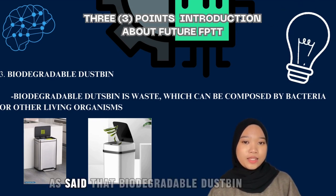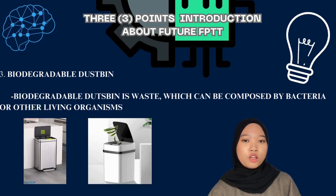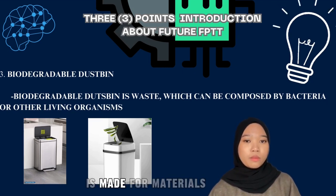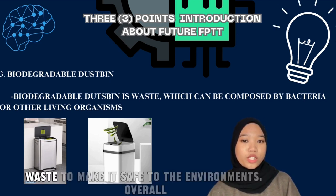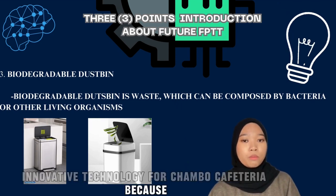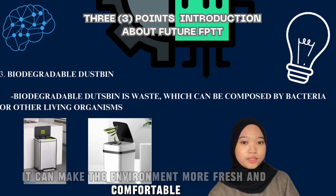I say that the biodegradable dustbin is created to break down food waste, so that food waste will not be thrown away all over the place. The biodegradable dustbin is made from materials that can decompose or break down the food waste to make it safe for the environment. Overall, using a biodegradable dustbin for food waste is a good innovative technology for the Cambo Cafeteria because it can make the environment more fresh and comfortable.